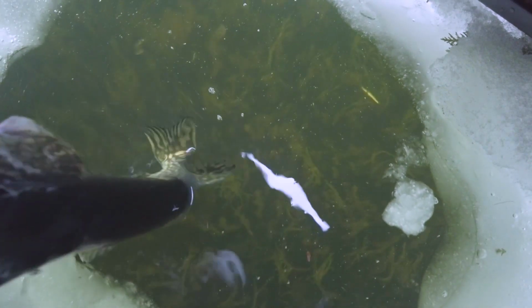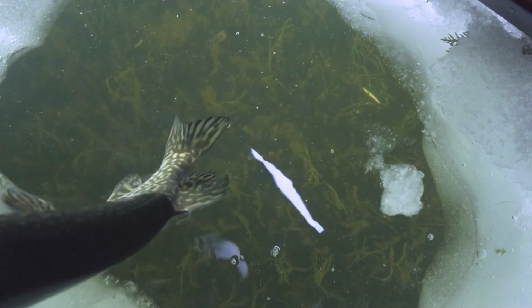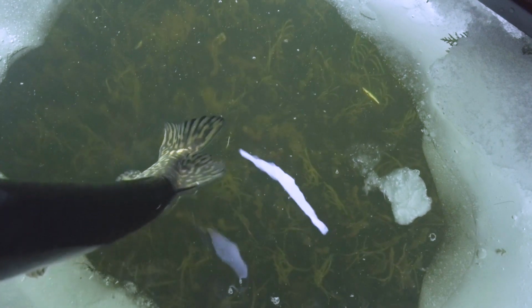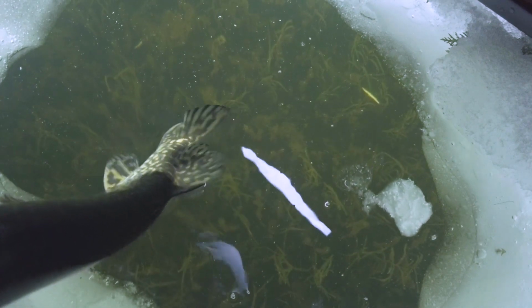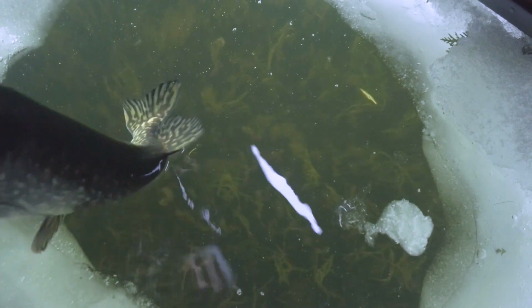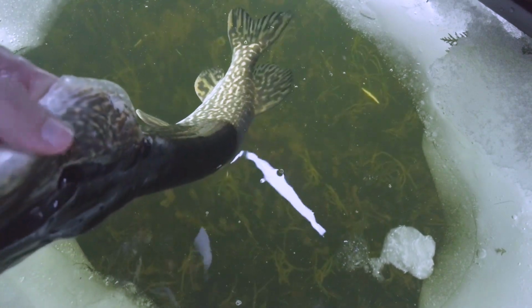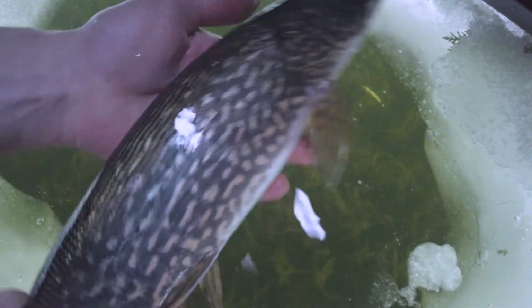There we go. Now I can use my thumb, hopefully, to keep his mouth open while I dig in here with the pliers. That one was a little bit on the deep side. There we go, hook's out. Gotta show it off to the camera a little bit. Another nice one. And he's ready to go. There we go. Fish number five.